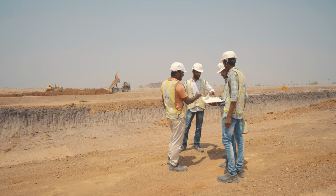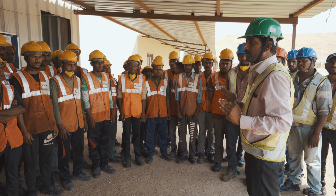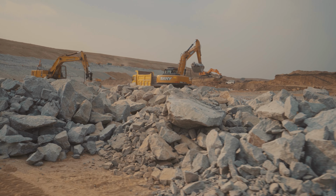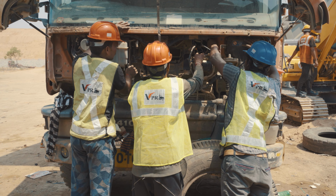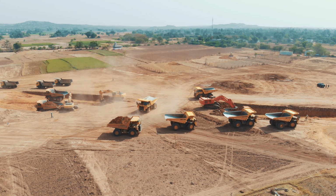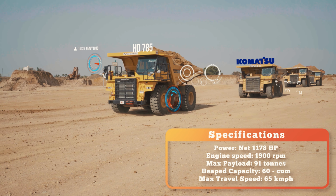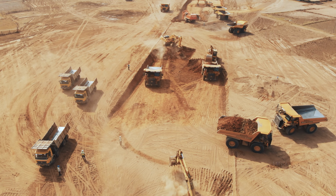To empower and employ local communities, VPR Mining Infrastructure Private Limited has handpicked people from among the many, whom they found efficient and devoted fit to work in this project in turning Telangana's dream into reality. The VPR Mining Infrastructure Private Limited has a fleet of state-of-art equipment with super-powered engines that work at site, and we take pride of the same.